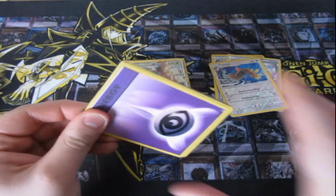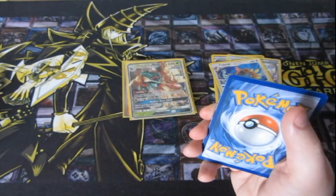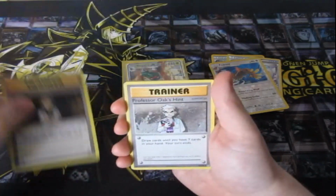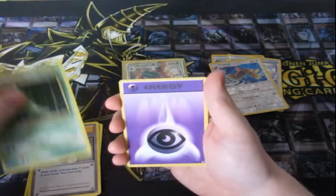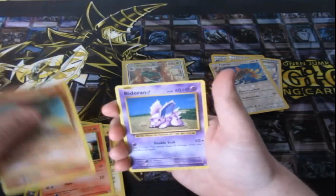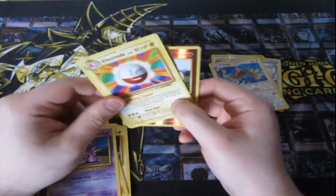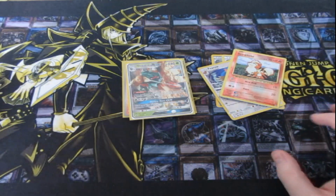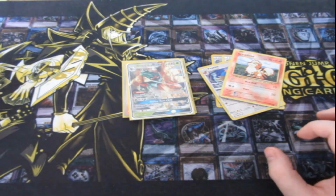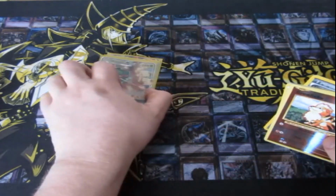And the last pack now is the one and only Evolution pack. What can we get? One, two, three. Let's have a look. We get ourselves Brock's Grit, Professor Oak's Hint, Metapod, Psychic Energy, Pikachu, Growlithe, Machop, Nidoran, Reverse Foil Growlithe, and another Electrode. Never mind, but hey, I think we did well for this box, people. This is definitely an OMFG. A full art and a GX, I'll take that. No standard holos, that's really damn good.